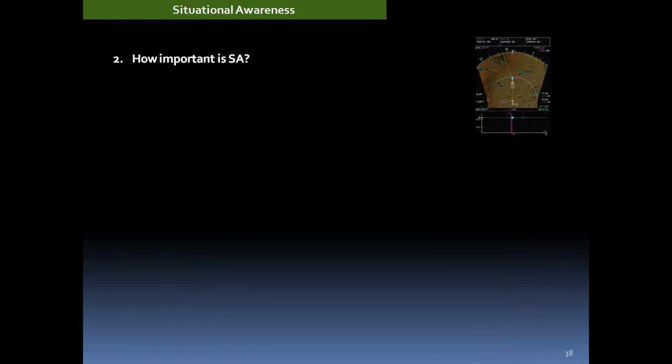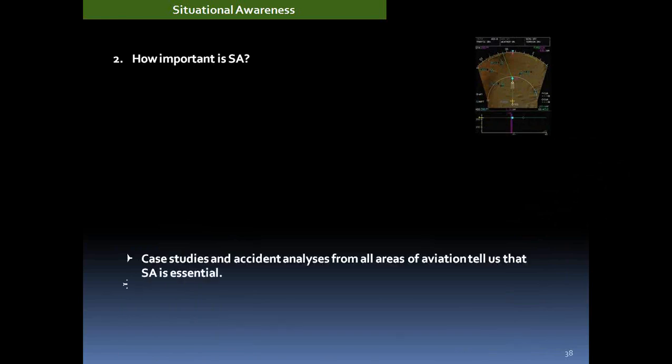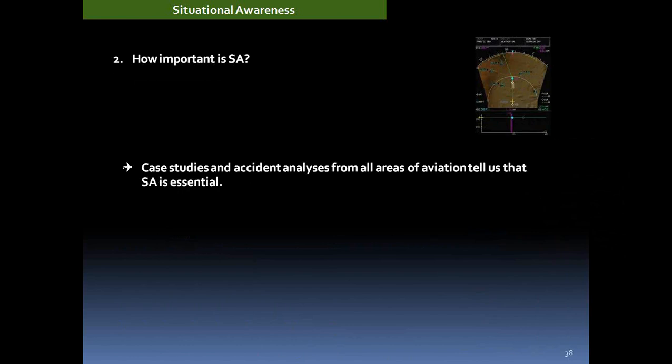Here's question number 2, the 5 essential questions about SA. How important is SA? Case studies and accident analyses from all areas of aviation tell us that SA is essential.